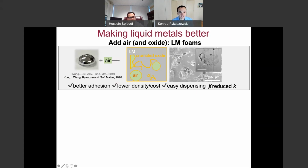And this is very simple. You take the liquid metal and you just stir it in air. This creates this interesting material. You see this in the cross section. It has bubbles that have oxide around them, but it also has these crumbled oxide balls. You can think of it as aluminum foil: if you crumbled it up, it's something like this, just on a very, very small scale. And it makes the material much easier to apply, has lower density, so cheaper. It's easy to dispense, but it reduces the thermal conductivity.